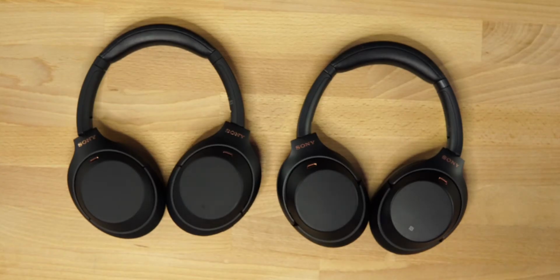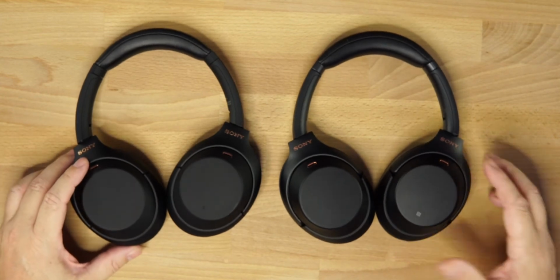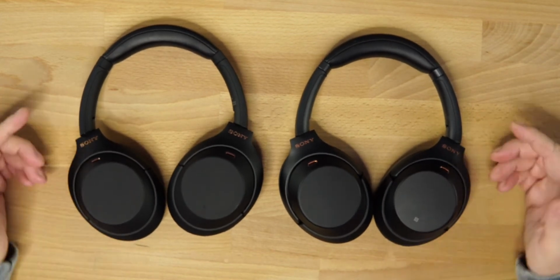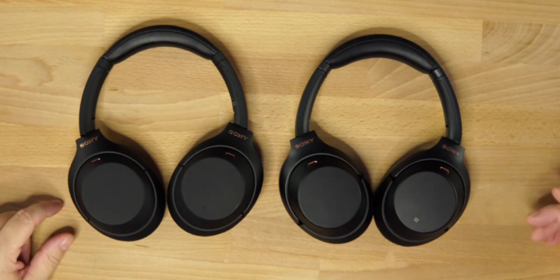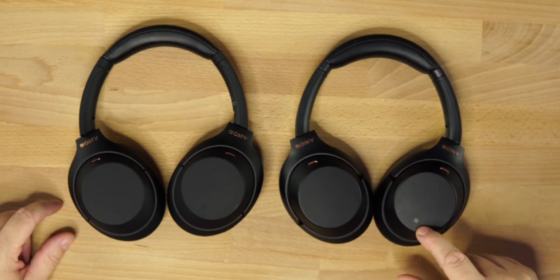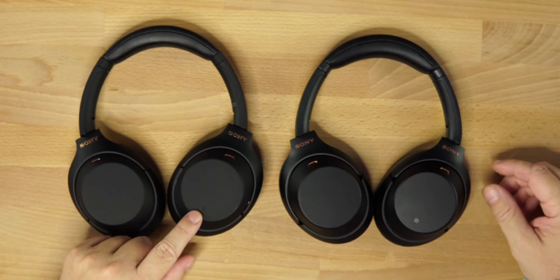Now, I have them both here right in front of me. This pair right here is the XM3s. And the new pair, the XM4s, and you can see, these guys are basically the same. Look identical. If you had them down on a table like I do right now, if you didn't know what to look for, you wouldn't be able to tell the difference. Now, on the front of the ear cup, the NFC logo on the XM3s was kind of printed on with a gray. On the XM4s, it is embossed into the ear cup. That is one slight difference.